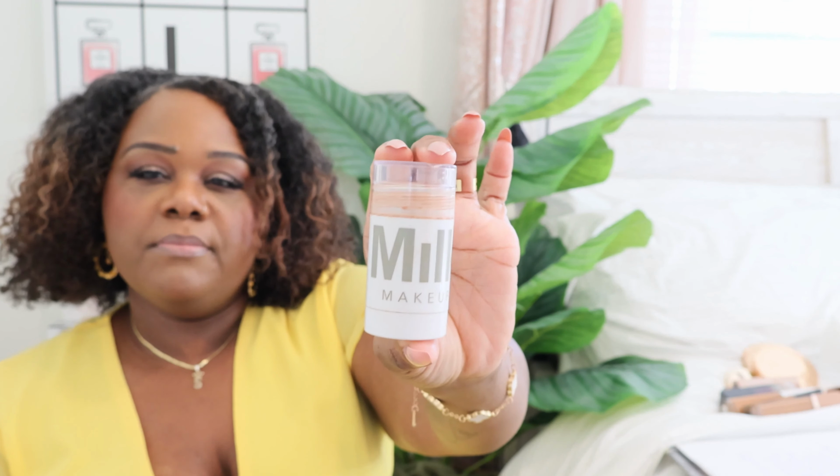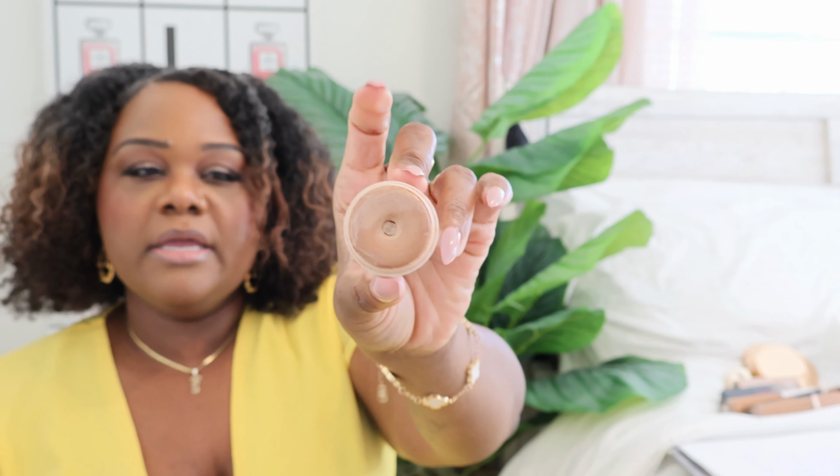And this one is my oldest one. This is from Milk Makeup, and this is their highlighter called Lit. That's what it looks like, and it's just nice and creamy. This is one that I just kind of tap on. I'll swirl it with my fingers and tap it on the high points of my cheeks, and that'll give me a nice glow.